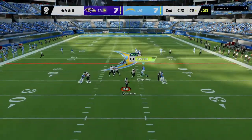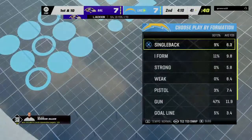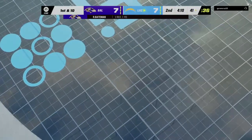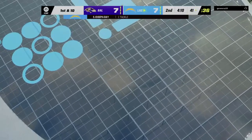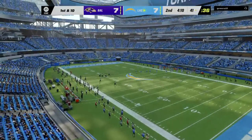They're going on 4th down. It's Jackson. That's complete. It's Rashad Bateman. And unable to break away. They stop him a few yards shy. Boy, a curious decision to go for it. Doesn't pan out. And that will force a turnover on downs.